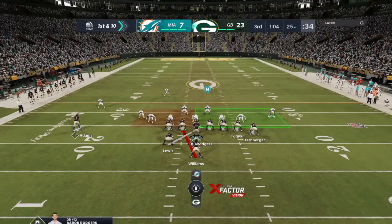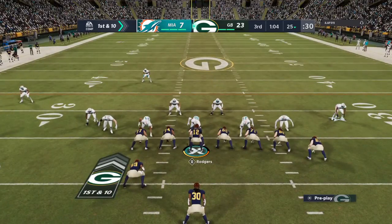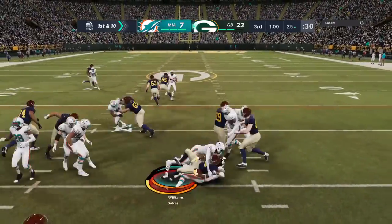The Packer offense ready to get their next drive underway. This is sort of what you would call a put-away drive, isn't it? They score here, especially a touchdown. It's almost out of reach.